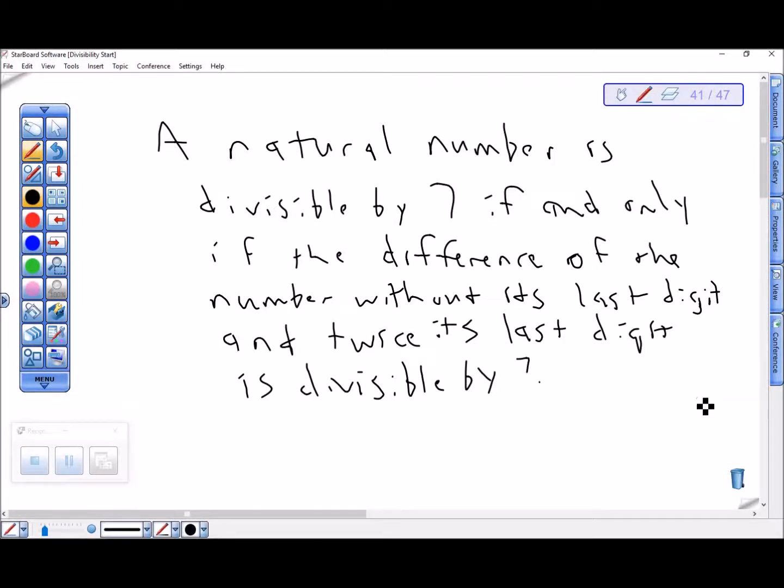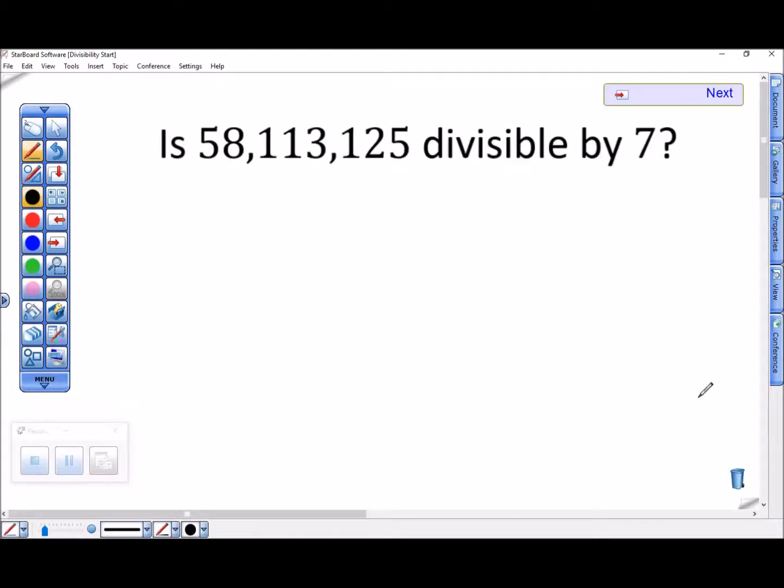So the way this test works is I'm going to take the number, cut off the last digit, double it, and subtract it from what's left. And I'm going to keep doing that until I notice that the number I have is either divisible by 7 or not divisible by 7, because I can keep repeating this test to see if the new number is divisible by 7. All right, so here I go.